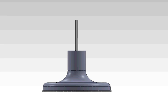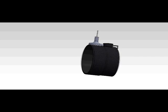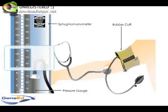This is why we have developed the non-electronic blood pressure assist device. This device can be operated in conjunction with a regular sphygmomanometer in order to easily take a blood pressure reading from the arm. Similar to the auscultatory method, our device will detect the Korotkoff sounds associated with the flow of blood through the arteries.